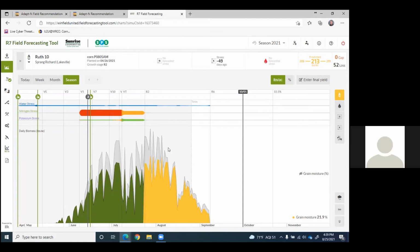Down in the bottom part is a chart that's showing biomass growth. Anything green is in the vegetative state, and this is plant biomass growing. Anything gold is in the reproductive state, so this is grain fill out in this part of the chart. The dark green is what actually happened, and the gray area is what we lost, or where we were short on meeting our maximum yield.